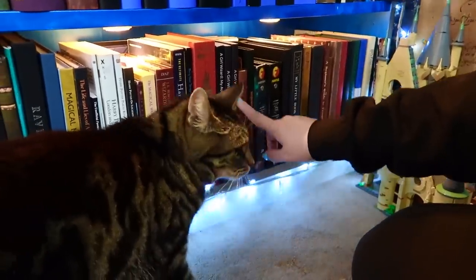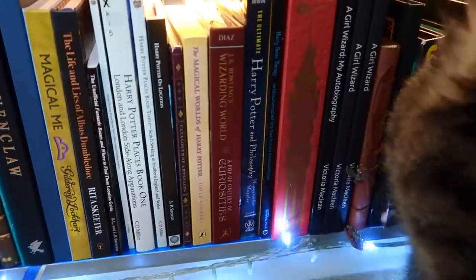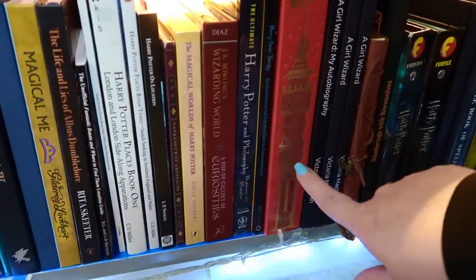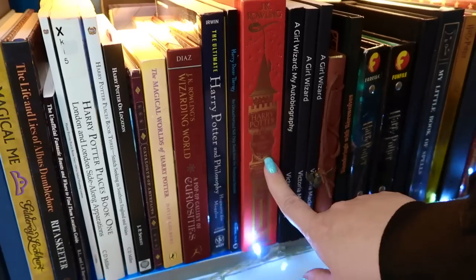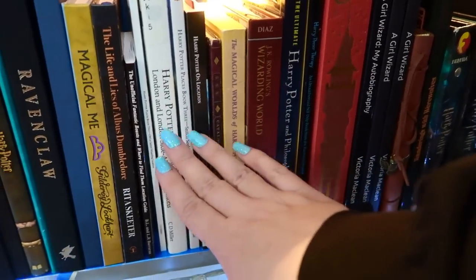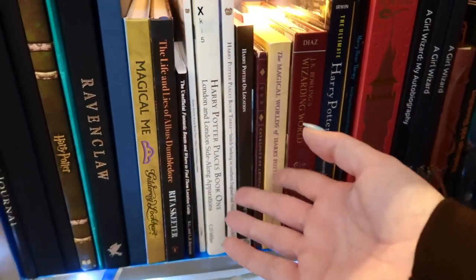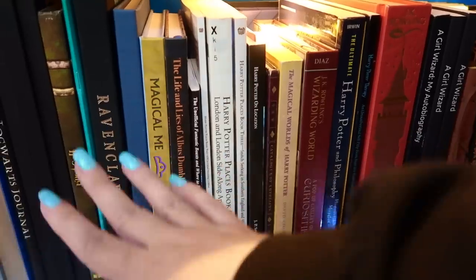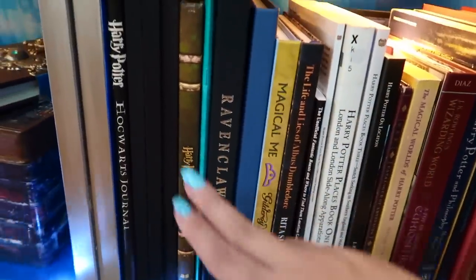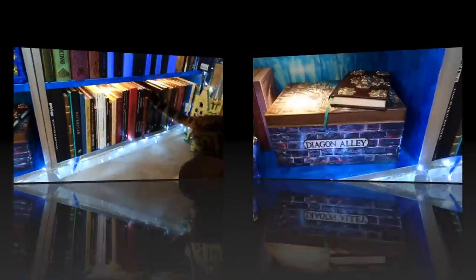We have my autobiography, A Girl Wizard, which is available on Amazon. We have the gorgeous MinaLima Philosopher's Stone illustrated book. I can't wait for the next one to come out in October. I'm so excited. And then we have a load of other little books as well, location books and so on, ready for when I finally can do my series when lockdown is finished. We've got a couple more notebooks, and we have some Hogwarts notebooks there, which are from MinaLima.